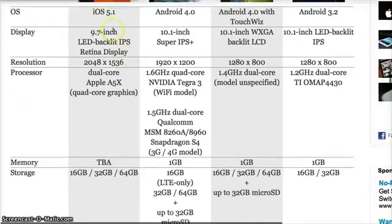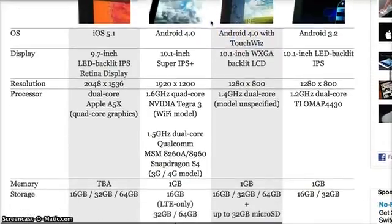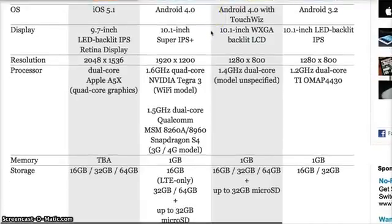Operating system: iOS, Android 4.0, Android 4.0 with TouchWiz, and Android 3.2. I'm going to do something special where I knock out tablets based on each single category. Android 3.2 is just not in comparison, so I'm knocking that out, only for OS. I'm also knocking out the TouchWiz one, because I'm not really into TouchWiz. I have a Samsung tablet. I like the TouchWiz features, but not the TouchWiz design.